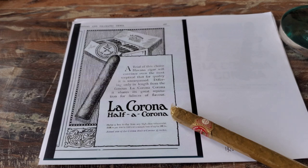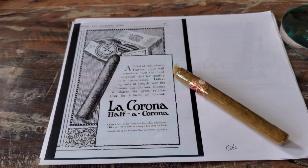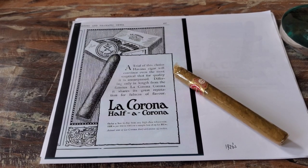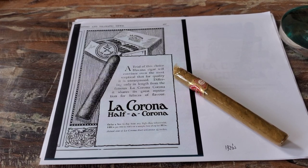So now we're talking here about this specific cigar, and this is the information that was given to me by the retailer. I'll repeat again: bought and sold many times during its life, La Corona started as a brand in 1845 by José Gener y Cía in Cuba.